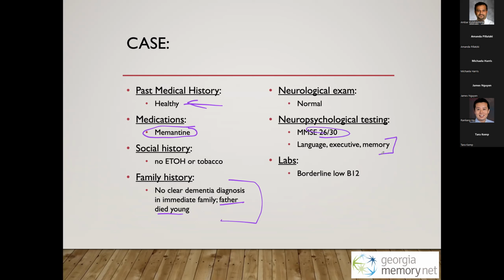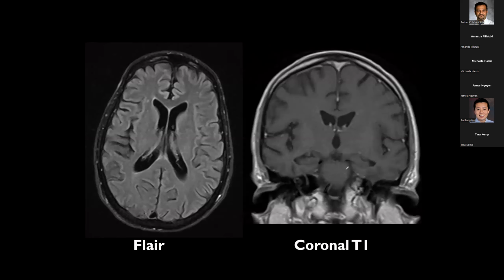Maybe a little bit of mild changes in language, executive, and memory on full neuropsych, but otherwise doing quite well. And here we have again, this gentleman had a borderline low B12 and was being treated. You can see on the scan here, I'm showing you a FLAIR on the left, no significant subcortical vascular changes, looks okay. For 50s, you might argue that maybe these ventricles are a little bit larger than what you might expect, but when you look over on the T1, probably okay.